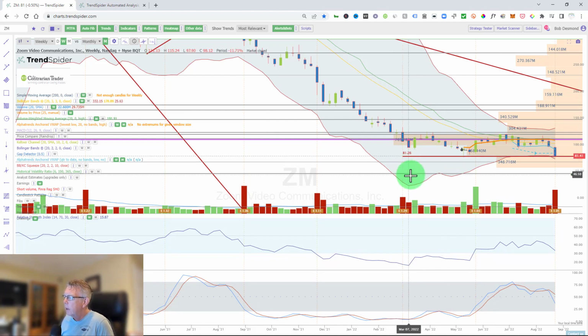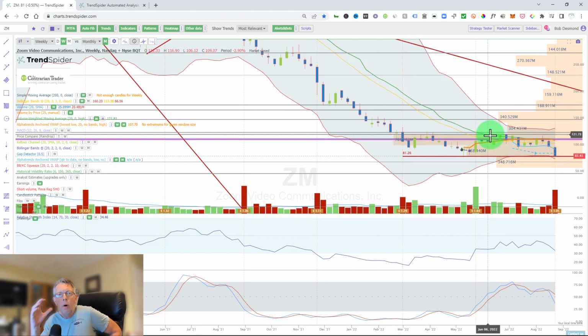Also, what you have down below here on Zoom are the monthly support levels or weekly support levels. In this case, last seen back in May, and that's at around $81.26. Where do we close? 81.41. We're right there. We're right on the precipice of breaking down below critical support on Zoom. Therefore, if we close down below it on a daily time frame, or appear poised to close down below it on a daily time frame, we're looking to open up a short position.